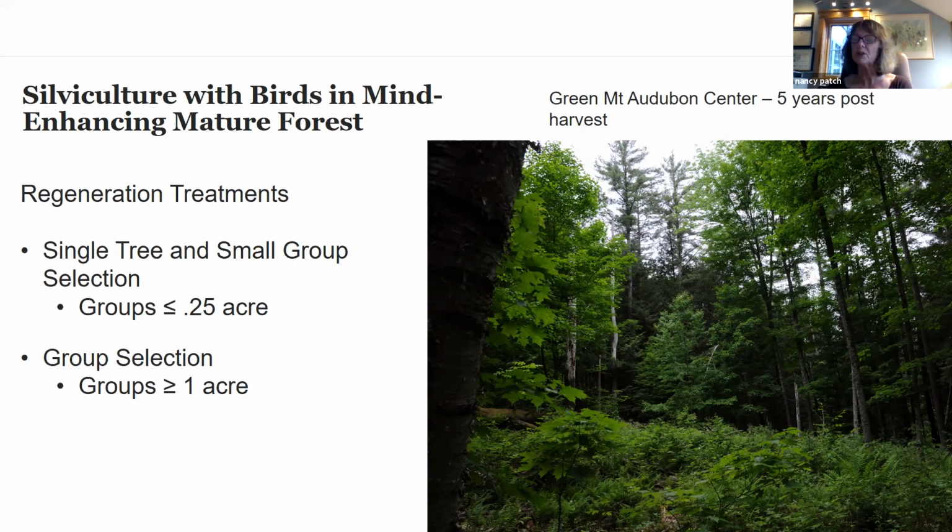Group selection is very similar, in that we're trying to develop multiple ages over time, but we do it a little bit differently. Just to quickly go back, the gap size in the single tree, as I described, really just mimics one big old tree. In group selection, we're getting into a much larger gap in the forest. For songbird habitat management, we like to think about up to an acre. So between a quarter of an acre and an acre in size, you're developing a pretty big hole in the forest, and you're going to get a different suite of species.